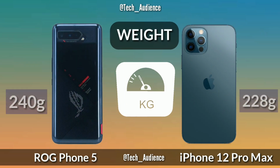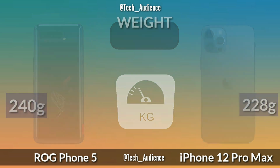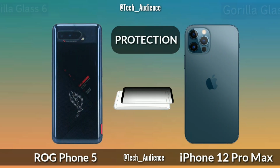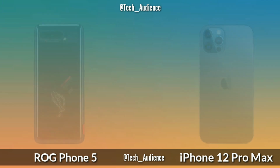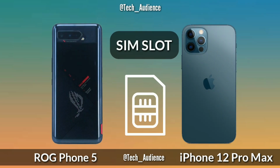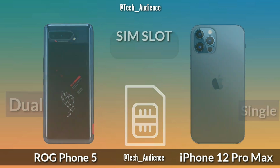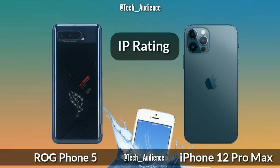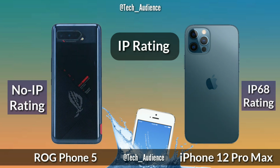Weight: ROG Phone 5 240 grams, while the iPhone 12 Pro Max 228 grams. Protection: the Asus ROG Phone 5 has the Gorilla Glass 6, while the iPhone 12 Pro Max has the unknown Gorilla Glass. SIM slots: the ROG Phone 5 has dual SIM slot, while the iPhone 12 Pro Max has single SIM slot. IP rating: the Asus ROG Phone 5 has no IP rating, while the iPhone 12 Pro Max has IP68 water and dust certified.